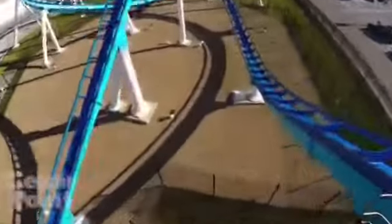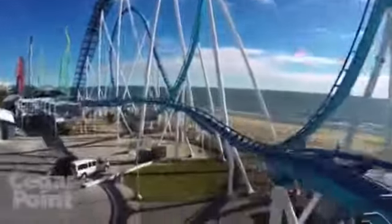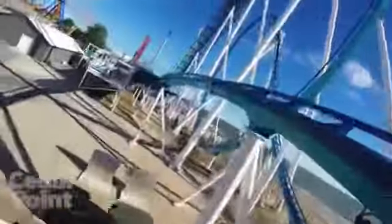Then you're gonna go into this helix at the end, and you are nearing the end. It's a pretty good helix. It's pretty forceful, but then you pop up, and then you go into the brake run.